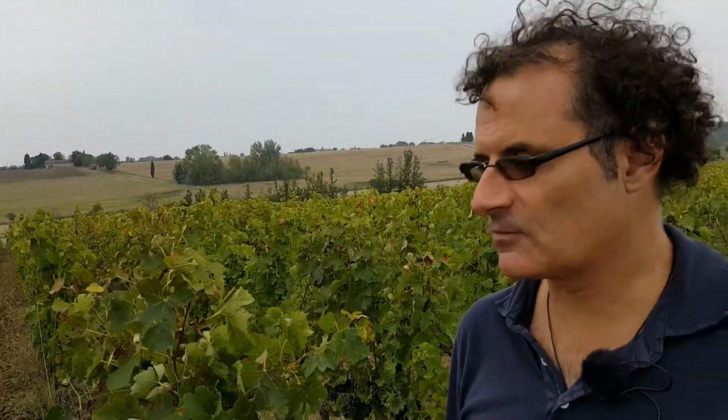They have had their first sorting, their first triage here in the vineyard, but the second one we'll do at the stemming, at the taking off the stalks from the bunches, and then it will all go into the tanks and we'll let it ferment.